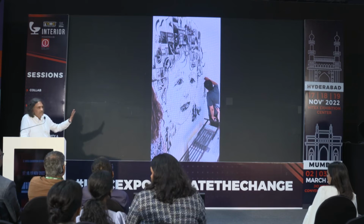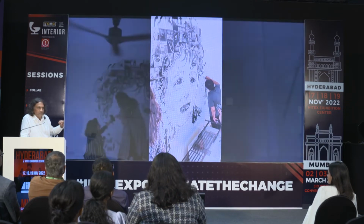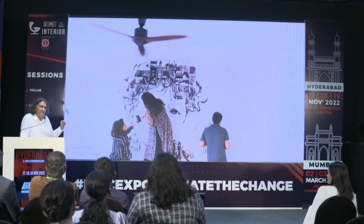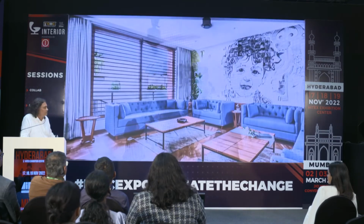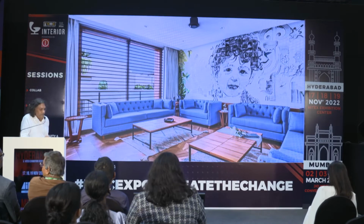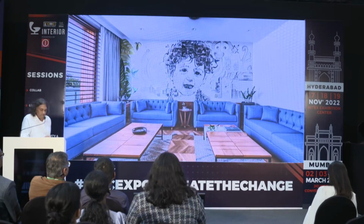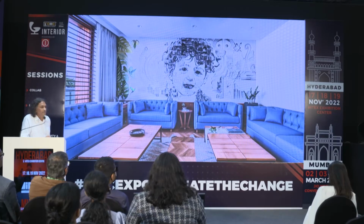So this is the client's daughter, and every piece of hair, every curl of hair has detail in it. It takes a lot of time to do. So how it turned out, again a life-size installation, not a wallpaper, nothing, but done with hands.